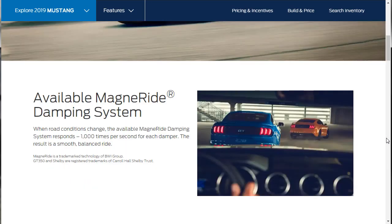So there's that available MagneRide damping system. Right now, this is sort of like the magnetic ride that General Motors does, but Ford calls theirs MagneRide. This thing can respond to the road 1,000 times per second. The result is a smooth, balanced ride.